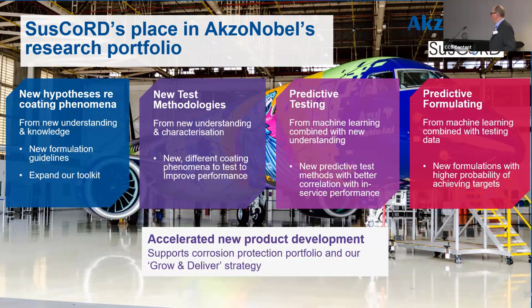product development programs. But it also helps support our grow and deliver strategy, because if we can come out with new products quicker, then that will help Akzo grow and deliver the performance that the company and the stakeholders want.